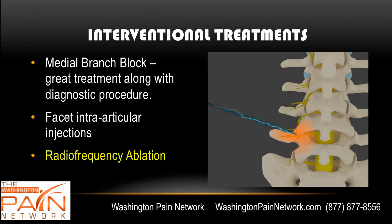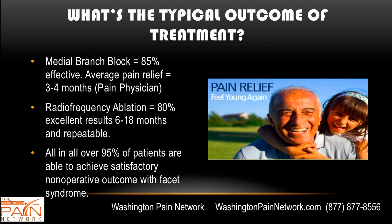As you can see here with the radiofrequency ablation, a catheter is placed around the facet joint, and then it's heated up, and these little nerve endings are deadened. That can provide pain relief anywhere from 6 to 18 months. Very impressive pain relief. The typical outcome with the medial branch block is 85% effectiveness. The average pain relief is 3 to 4 months. So not only does it give the pain doctor diagnostic information that the facet joint is causing pain when relief happens, but it also can give relief in and of itself therapeutically for 3 to 4 months.